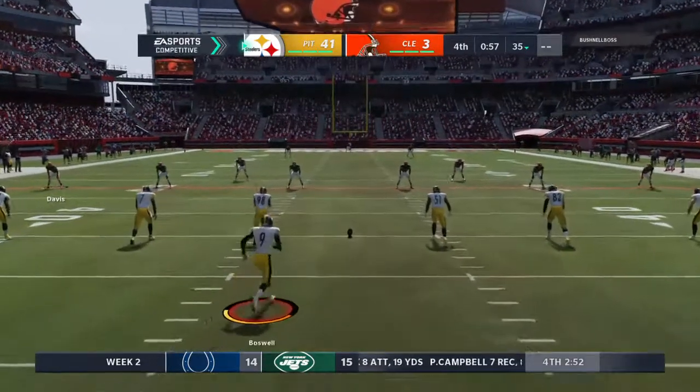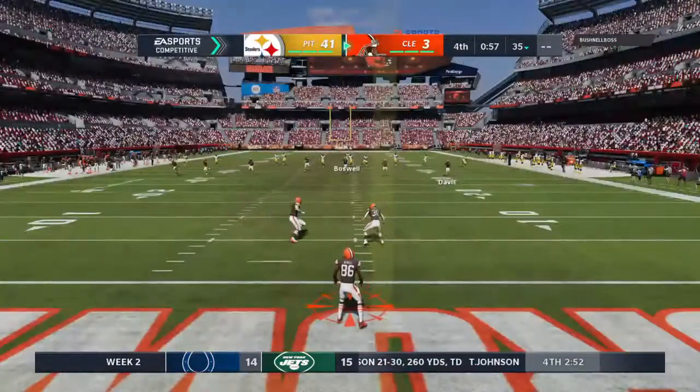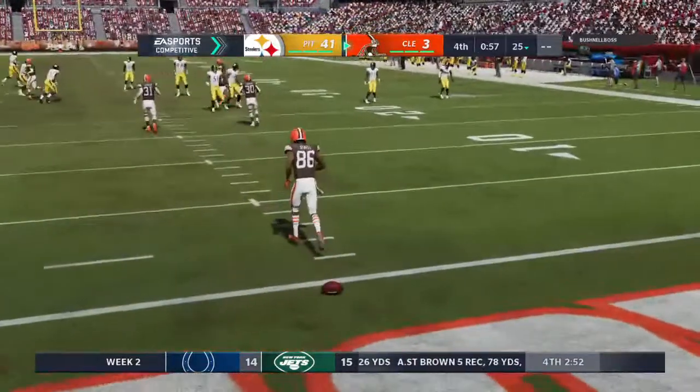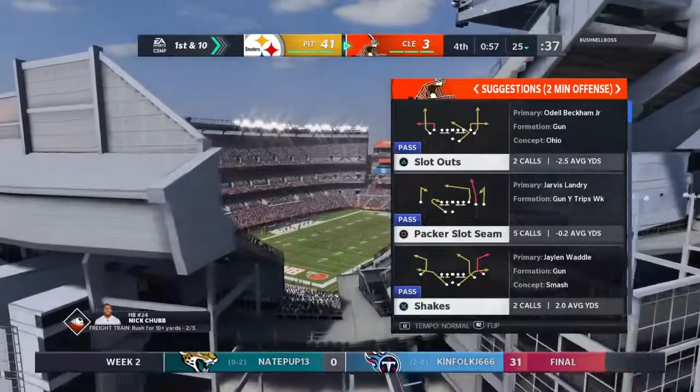So with the missed PAT in his rearview mirror, he goes back out to kick this one off. That'll be taken about a yard deep, and he'll just take a seat, and the drive will begin at the 25-yard line.